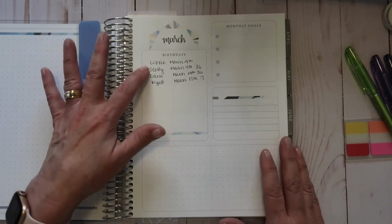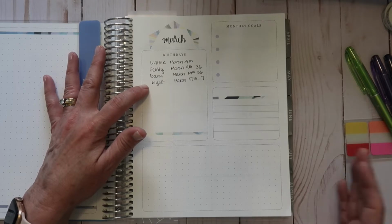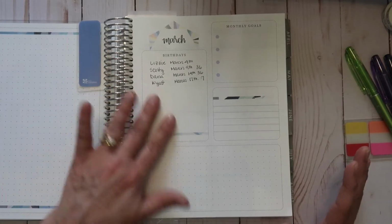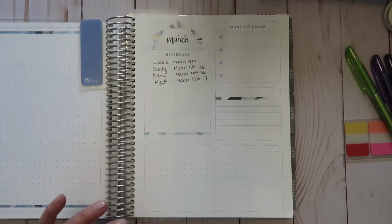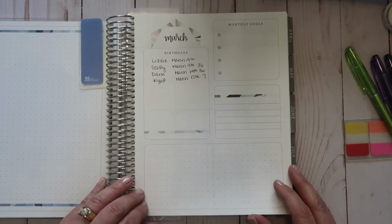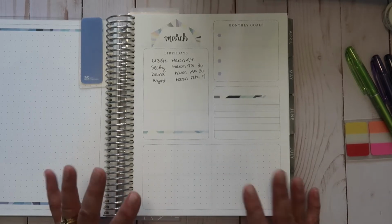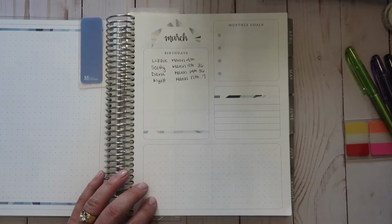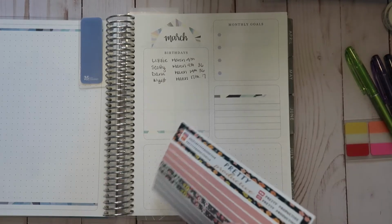So for March, I've already listed the birthdays in our family. I do come from a big family, so we constantly have birthdays throughout every month. I don't think we have one month that doesn't have somebody's birthday in it, which is kind of fun. And so this front page, I know that people have talked about different things on what to do with it. I'm going to kind of lay out my goals and just kind of do very broad things that I want to get done this month.